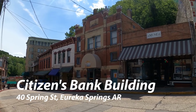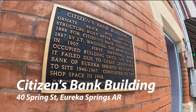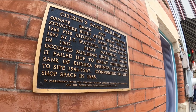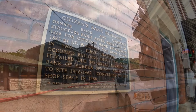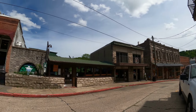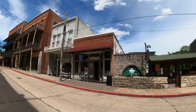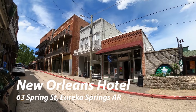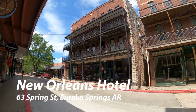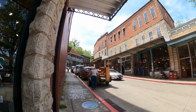Now, the building that you see there with the half-circle canopy on the front is the Citizens Bank building. Again, going back into the late 1800s. A little microbrewery there across the street. And the building you see at the very end is the New Orleans Hotel. It's got the black wrought iron like you'd think of with New Orleans. Mm-hmm. The beautiful building.